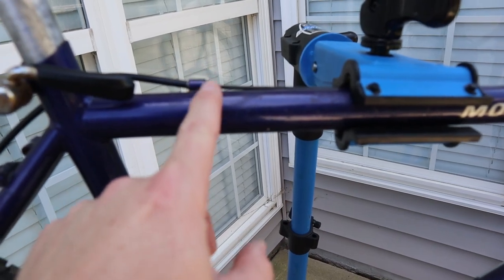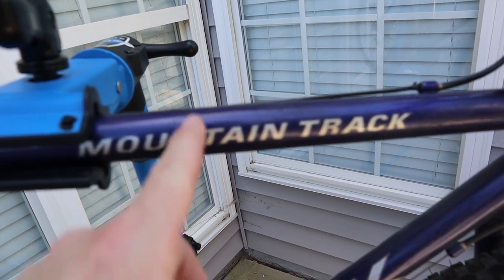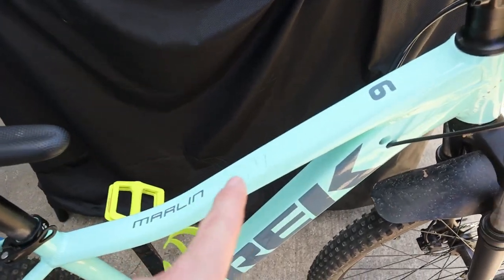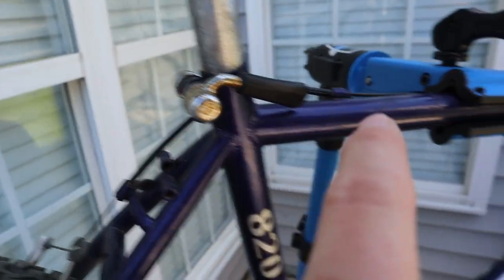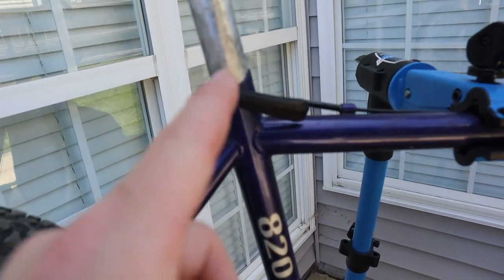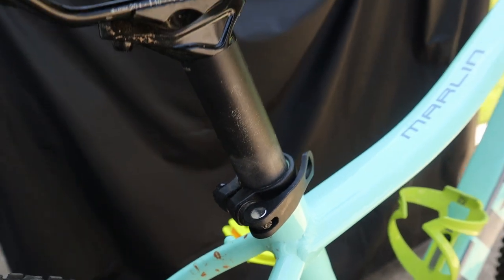So this is a steel chromoly frame. Just take a look at the size of the actual frame tubing here. Very small as compared to our aluminum bike, which has a much larger diameter. They both have these kind of quick release seat mechanisms. The diameters of the seat tubes obviously have changed a little bit bigger there on our modern mountain bike.